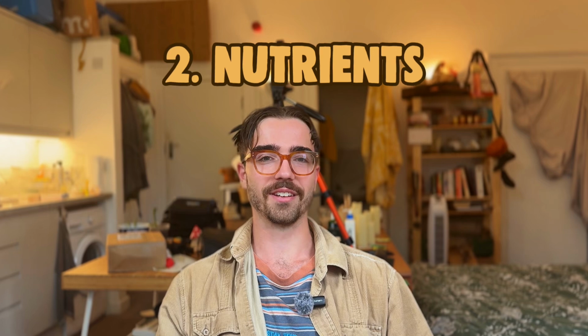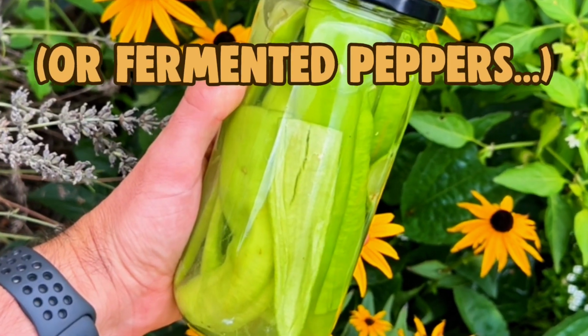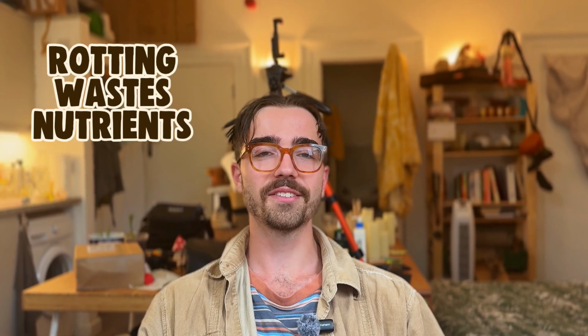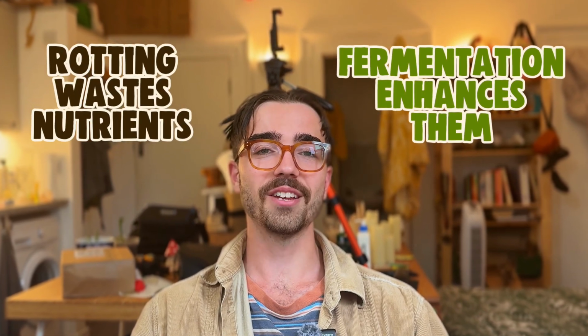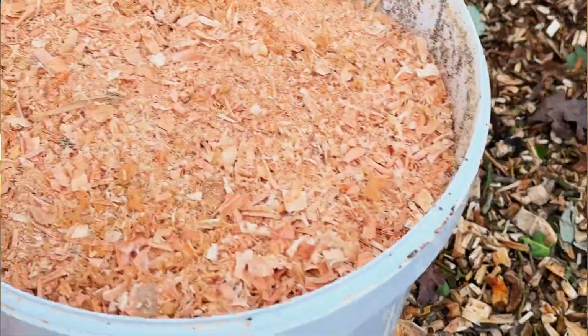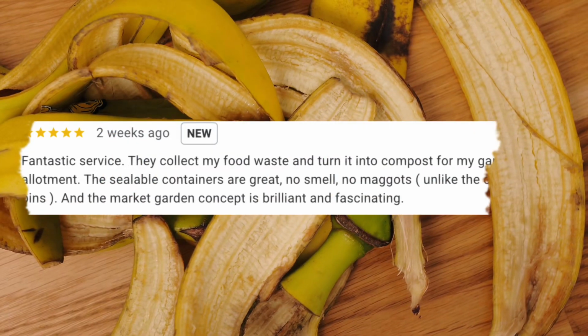Secondly, nutrients. So fermentation actually preserves the food waste. Think like kimchi or sauerkraut. But instead of using delicious edible food, you're using your food scraps. The nutrients are locked in and actually made more available to the microbes. So in short, rotting wastes nutrients, but fermentation preserves them. So when we add our fermented food scraps to a carbon source like wood shavings, the soil gets richer, more alive, and more nourishing. And here's what some of our members have said.